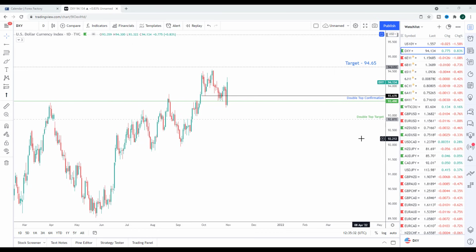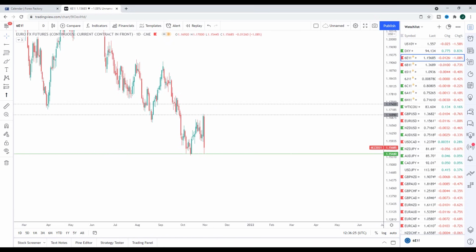So regardless of which way the dollar breaks, whether we continue this rally higher or we start to reverse and break the 93.49, we will have setups where we can attempt to play that move both ways. So the key next week really in the dollar, in my opinion, is to be reactive as opposed to trying to be predictive. Next is the euro.